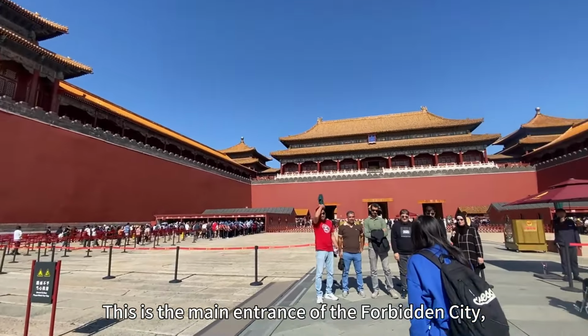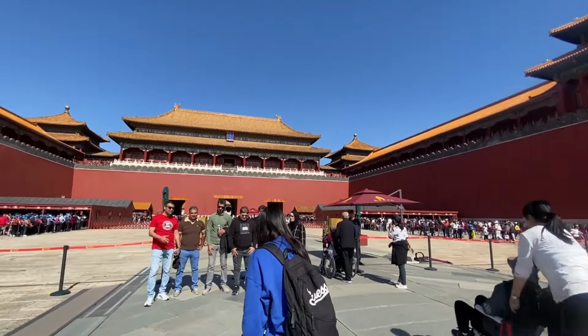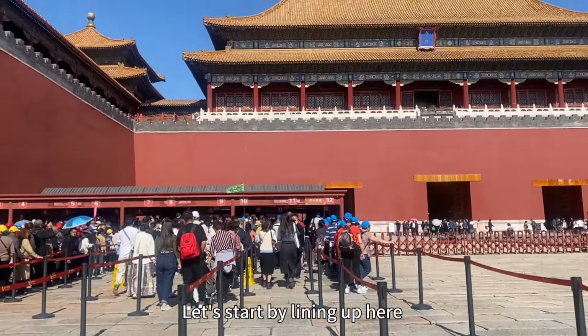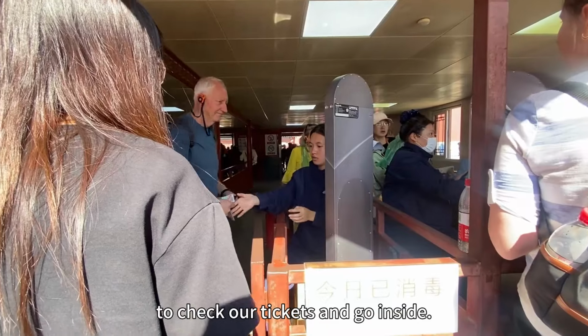This is the main entrance of the Forbidden City, a popular spot for taking photos. Let's start by lining up here to check our tickets and go inside.